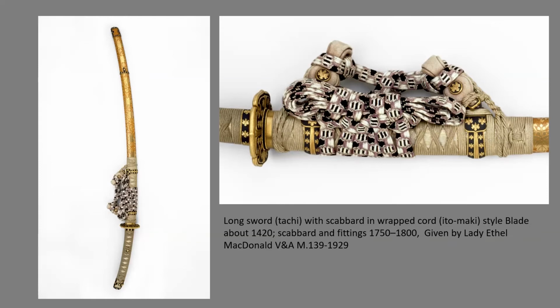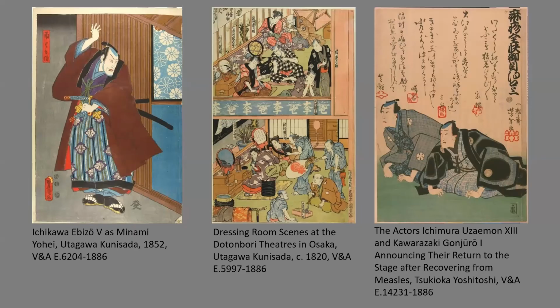Even the name of this type of sword, the ito maki no tachi, or cord-wrapped slung sword, emphasizes the importance of kumihimo. Few examples of men's fashion from the Edo period survive, but we are able to gain a sense of what was worn through prints from the kabuki theatre. Men's dress was relatively plain compared to that of women's, but featured kumihimo as ties for haori jackets, which were worn over kimono.